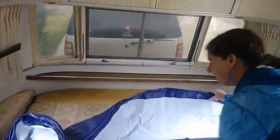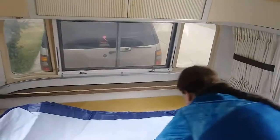So, the trick with this we've discovered is to blow up the air mattress when you have shore power.